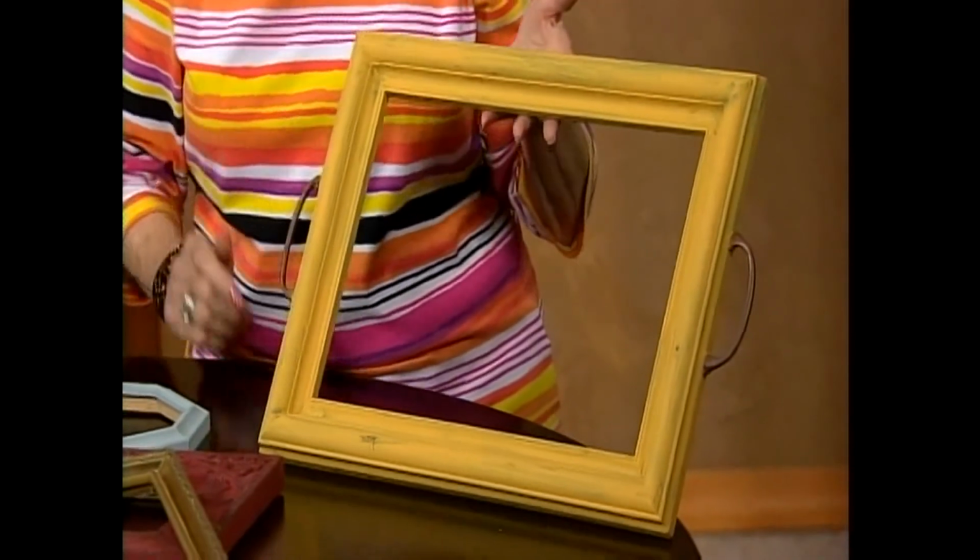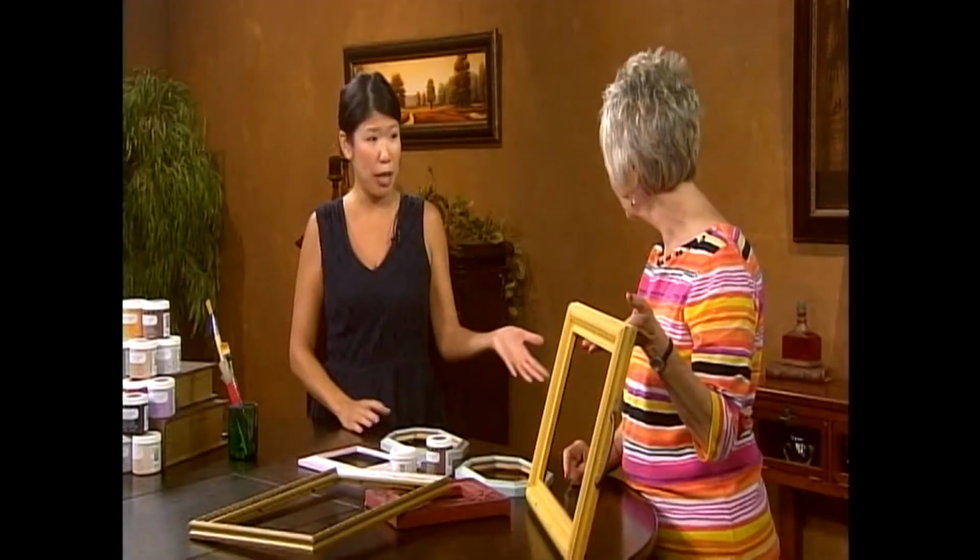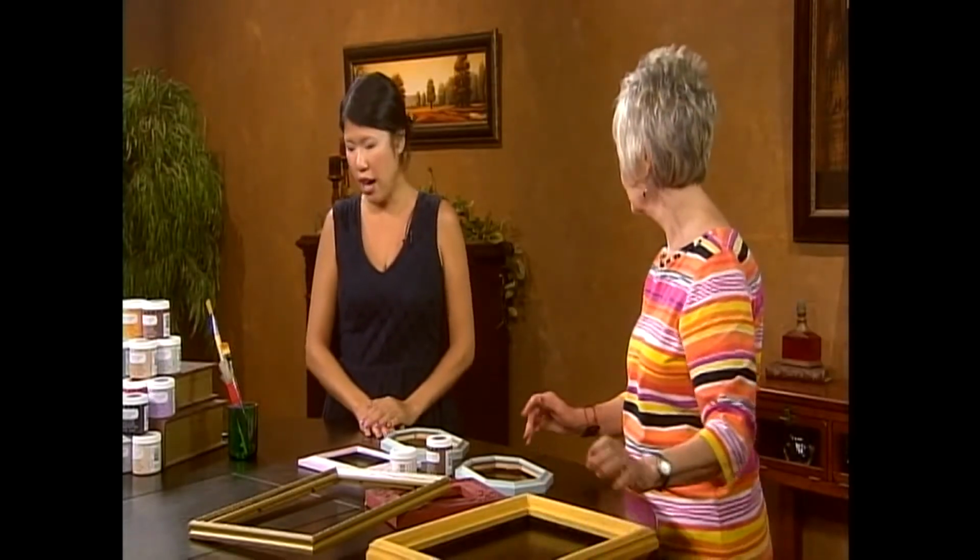And you can distress with a lot of different things. Like you were talking about the petroleum jelly. There's a petroleum jelly technique. I've never done that. Yeah, there are lots of tutorials on DecoArt's website. So you can go on there and see lots of different techniques and things you can do. But what a fun one, and such an easy project. Yeah, and it is so fun. Go dig out your frames.